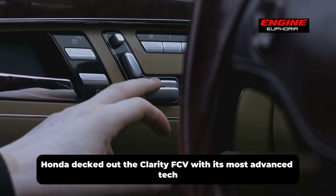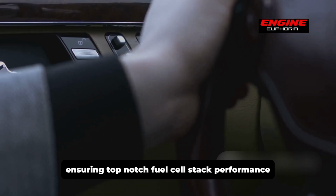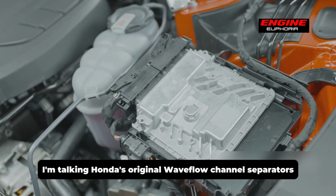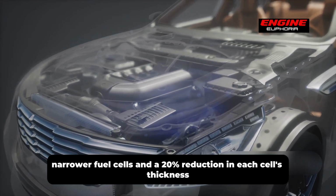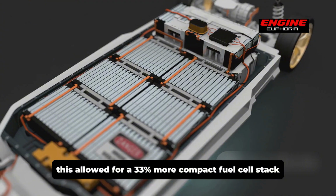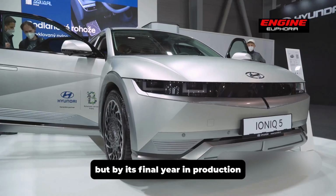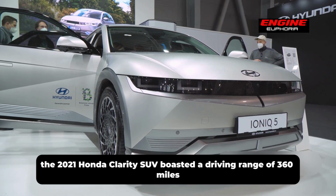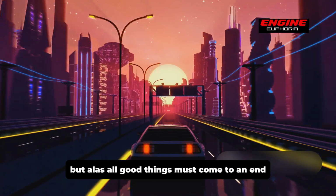Honda decked out the Clarity FCV with its most advanced tech, ensuring top-notch fuel cell stack performance. I'm talking Honda's original wave flow channel separators, narrower fuel cells, and a 20% reduction in each cell's thickness. This allowed for a 33% more compact fuel cell stack compared to the original FCX Clarity. By its final year in production, the 2021 Honda Clarity SUV boasted a driving range of 360 miles, but alas, all good things must come to an end.